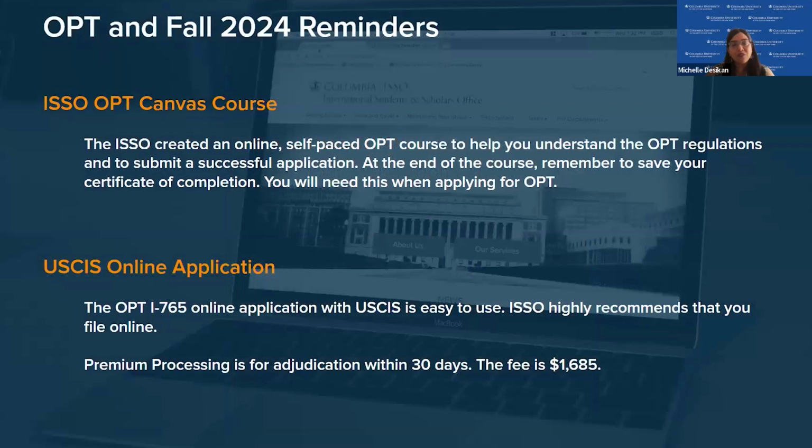So a couple of reminders we have for you. We've started a new Canvas course specifically for OPT. This is to help you understand the OPT process. So remember that you need to complete it, and then you'll get a certificate at the end. That certificate of completion you will upload with your application when you apply for OPT to the ISSO office. So make sure you do that.